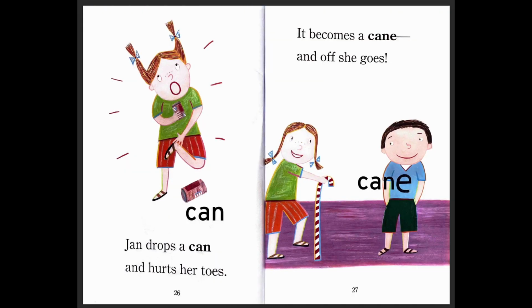Jan drops a can and hurts her toes. It becomes a cane and off she goes.